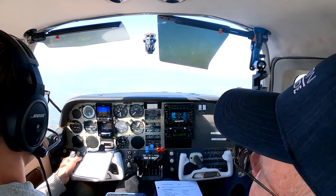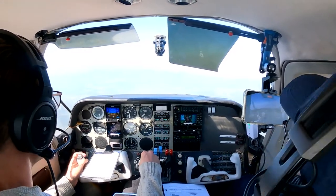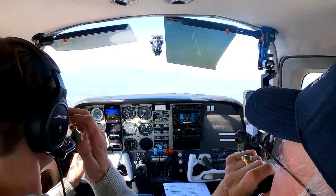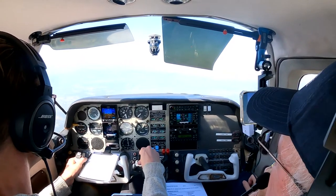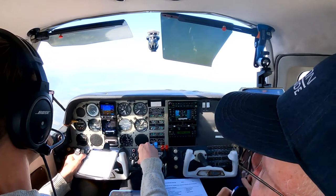November 6706 Yankee, what approach? Did you want any approaches at Ramona, or are you just going to maneuver for a while and then go to Ramona? We're going to be doing a few more minutes of maneuvering and then heading to Ramona, 06 Yankee. 06 Yankee, roger. Lady Ace 22, traffic 10 to 11 o'clock and 5 miles, maneuvering 5 miles.